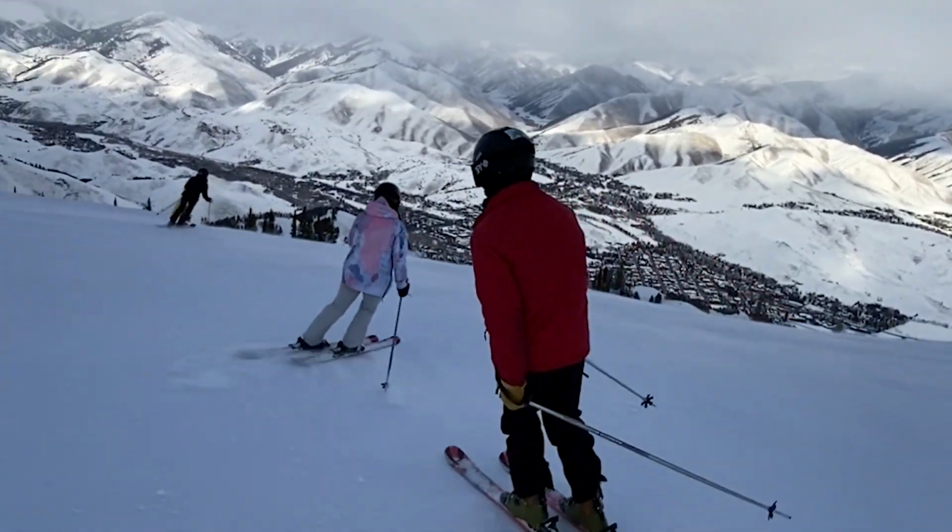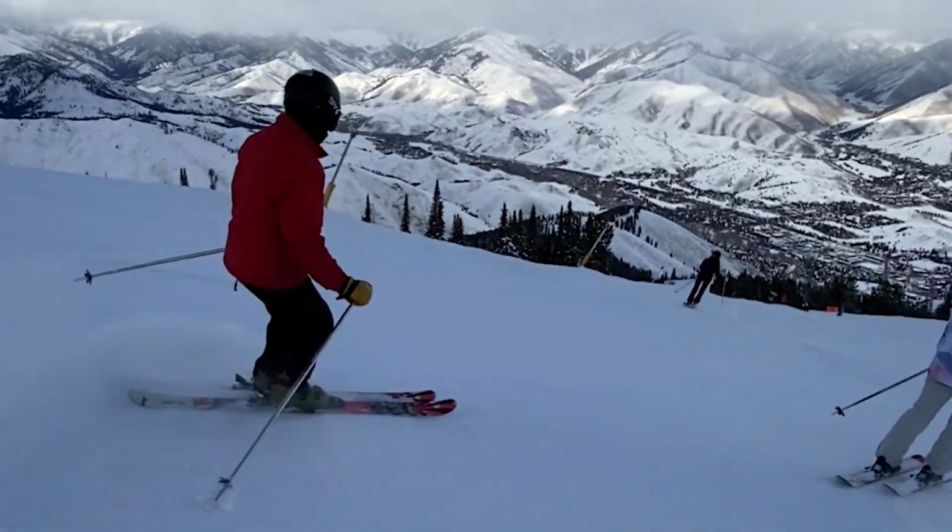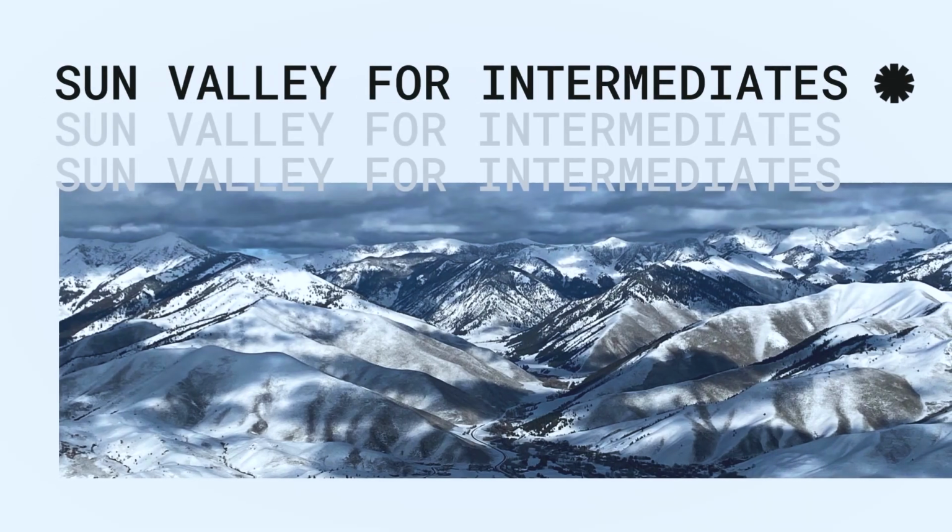College Run is one of the longest green runs in the US, and not only is it super smooth and well groomed, it also has stunning views because it takes you all the way from the summit to the base lodge. So next up, we've got Sun Valley for intermediates.